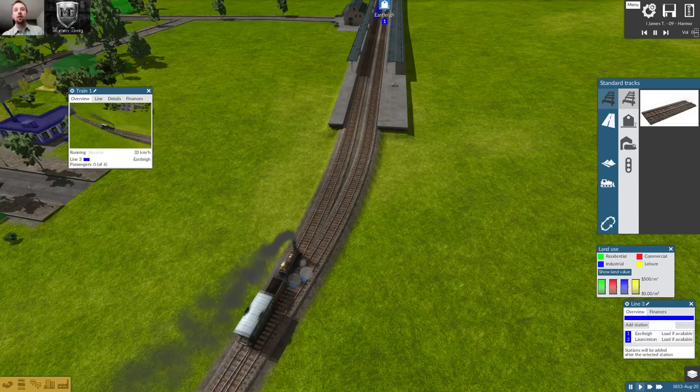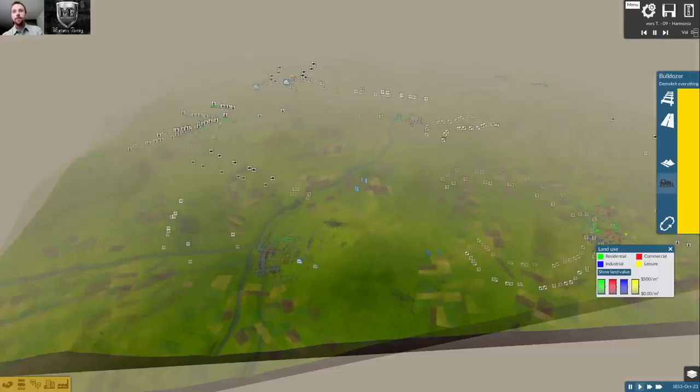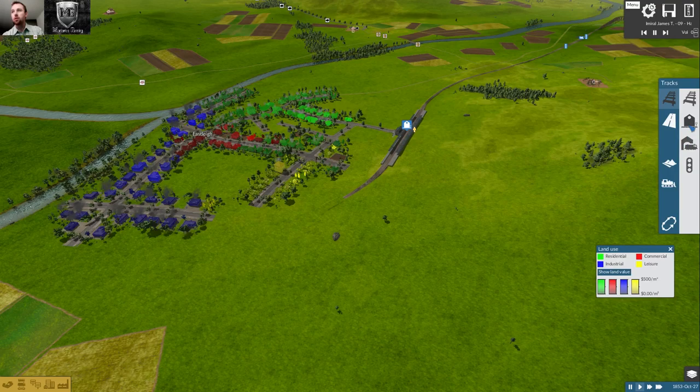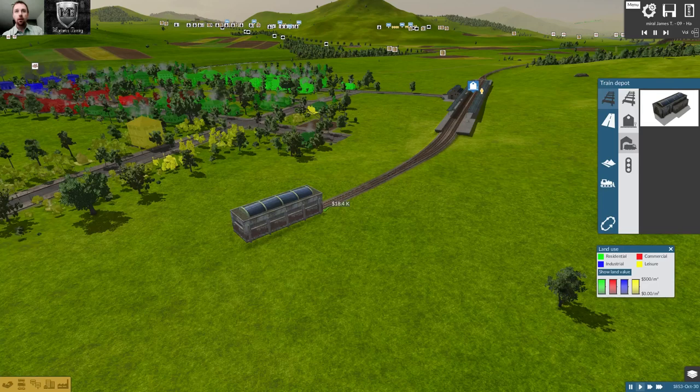You can see he's on his way. I'm going to buy another train. That's why I borrowed all that money. It's because I want to, so I could blow stuff up like that. Always make sure you get rid of the bulldoze button. All right. Oh, 18K, nothing we can't borrow.